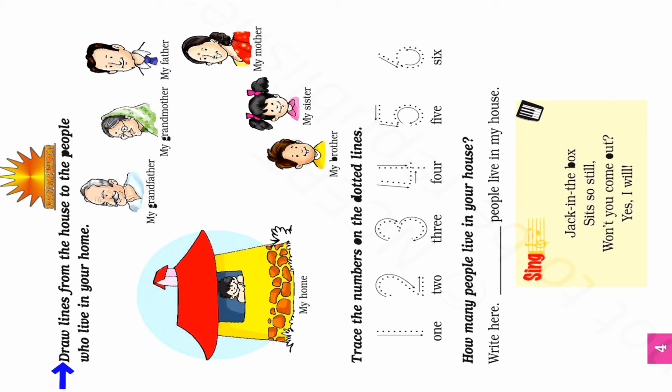Page 4. Draw lines from the house to the people who live in your home. Here is a picture of my home. And then there is a picture of my relatives. My grandfather, my grandmother, my father, my mother, my sister, and my brother.